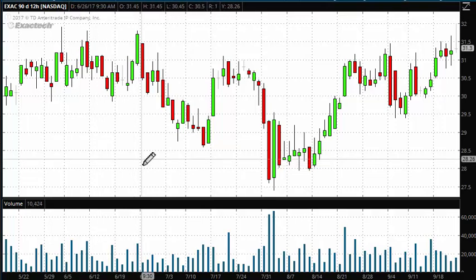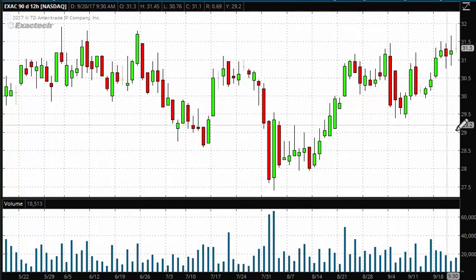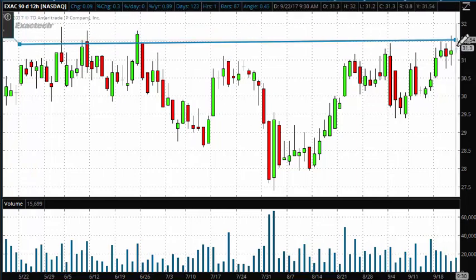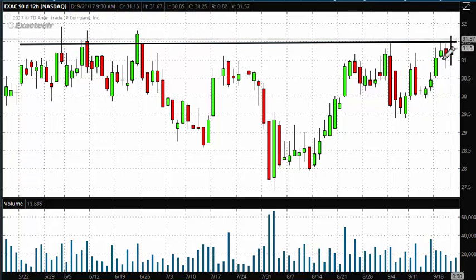Okay, EXAC, this one is not the cleanest chart, but does look like it wants to make a move, and looks like the key area is right around this 3150, and we'll just keep an eye on that one. I think it's worth a trade. Not the best setup, but it looks pretty good there.